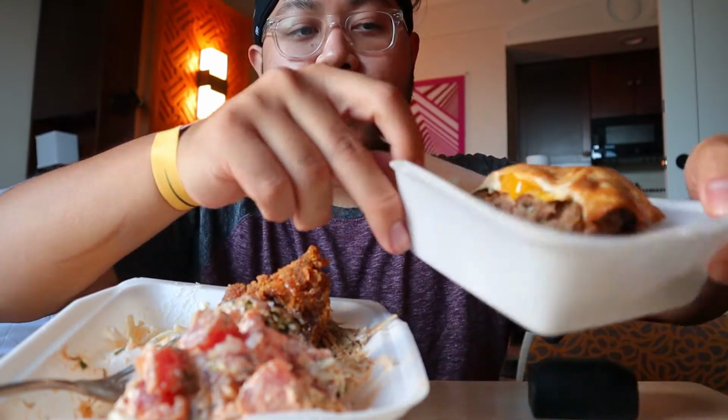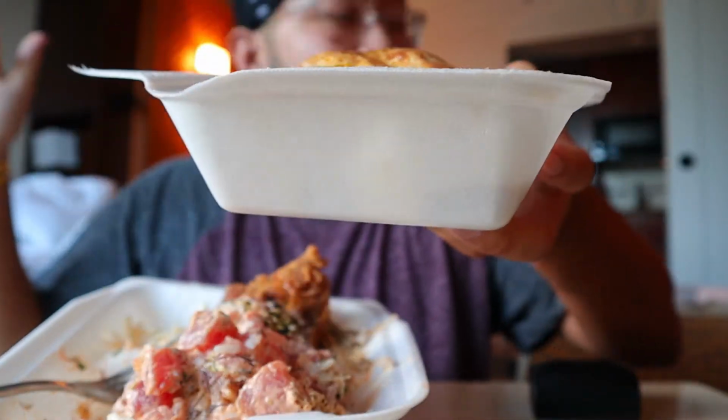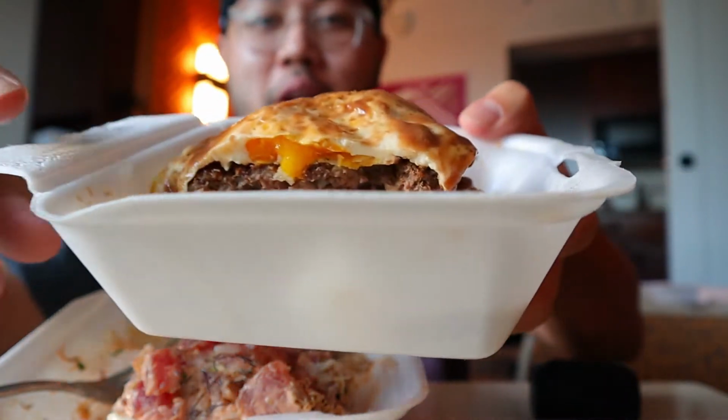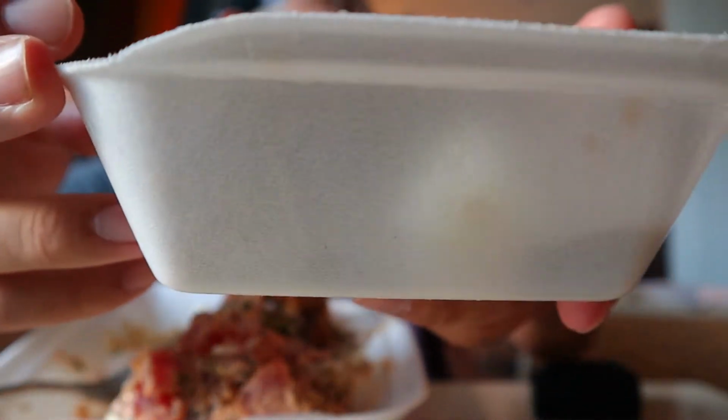Alright guys, we've added another dish to the menu. Well, I already told you about it, but this is a Loco Moco from Smileys. Loco Grinds. Loco Grinds. Man, you should come here and do this review, man.